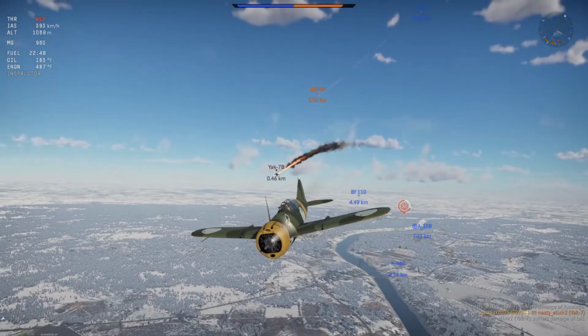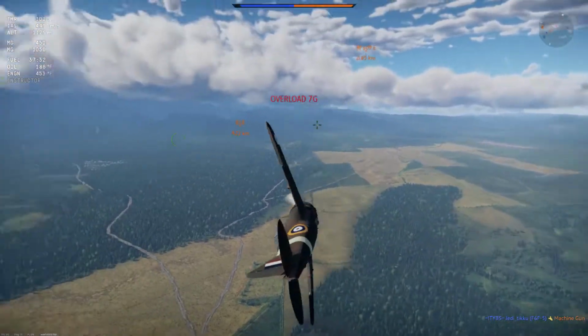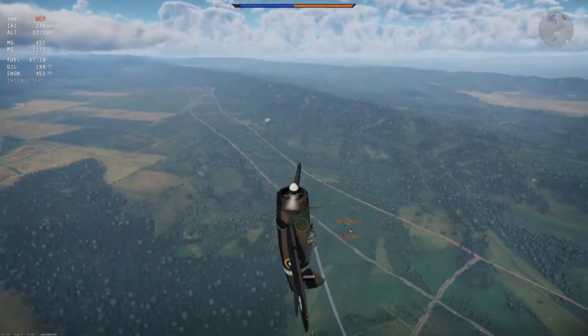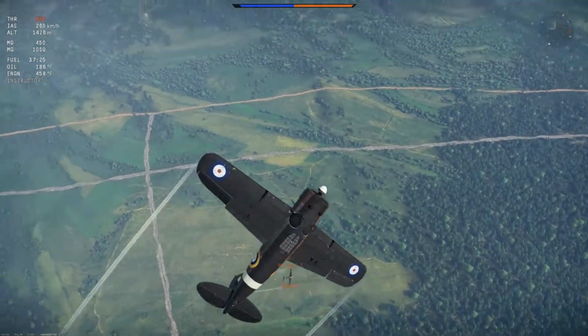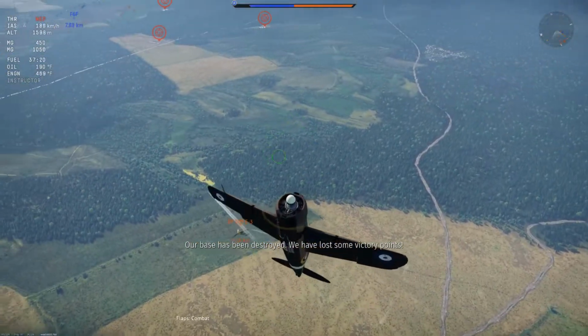In comparison, when Japan invaded Malaya, 21 Squadron's airfield was overrun on the first day, reducing them to 4 aircraft. By the end of the second day they had 2 flyable aircraft, and by the third day, no longer existed as a flying squadron.